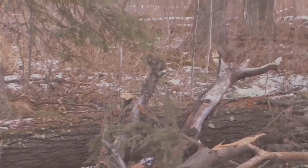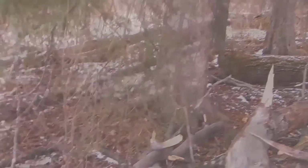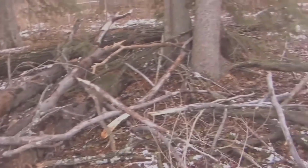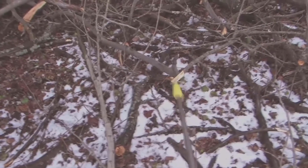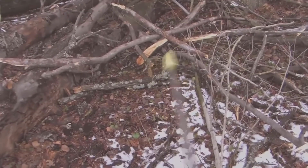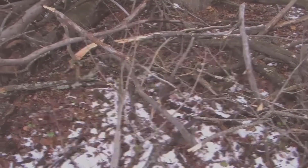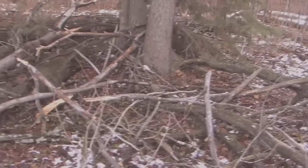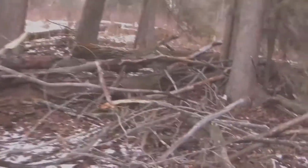Thanks for visiting. Where'd you go? Oh, there you are. Back to this, whatever this is. I don't know what they're doing. I don't know why they're building this. This is all fresh, because you can see the light colored ends, right? The light pieces over there. I have no idea why they would be building this. Somebody might say a nest, but I can't see them laying on that stuff. It's all sticks and logs, right? That's very interesting.